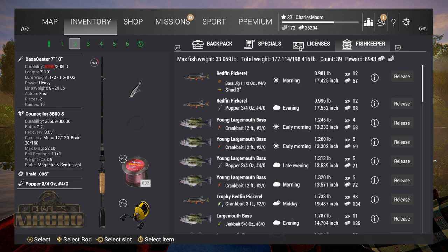And then I'm also using the popper, but again, you can use crankbait, you can use spoons, you can use walkers. There's a variety of spinnerbaits that you can use to catch bass here especially, all right? But we're gonna hop back in and I'm gonna continue showing you this technique.